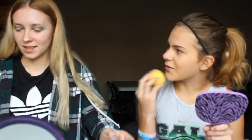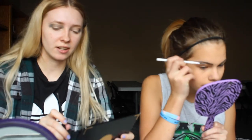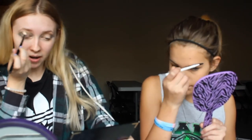Dang, you're getting your eyeshadow everywhere. I know. I didn't bring makeup wipes, did you? No, you can just clean it up with concealer. When you do concealer. I didn't bring makeup wipes because I always clean it up. This eyeshadow, when I use the brown over it to blend it, the blue fades away. Oh, yeah. It's not supposed to do that. It's not a tutorial, okay? It's not very good.